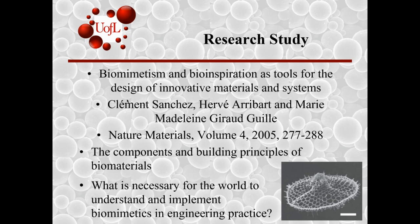And the main scope of the paper were just the components and building principles of biomaterials and how advancements will best be made in those fields, and also how those will return good or great advancements in just the general field of material science. The main question posed by this literature review is what is necessary for the world to understand and implement biomimetics in engineering practice.